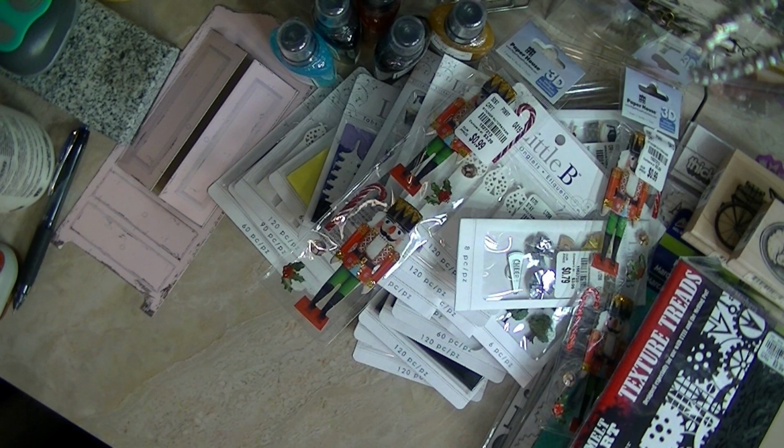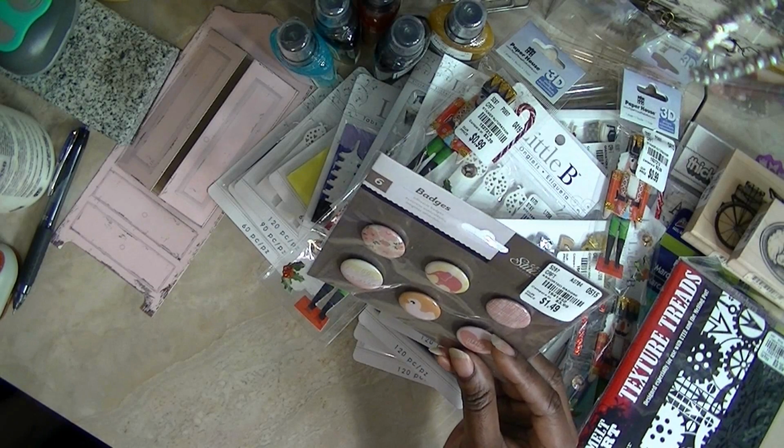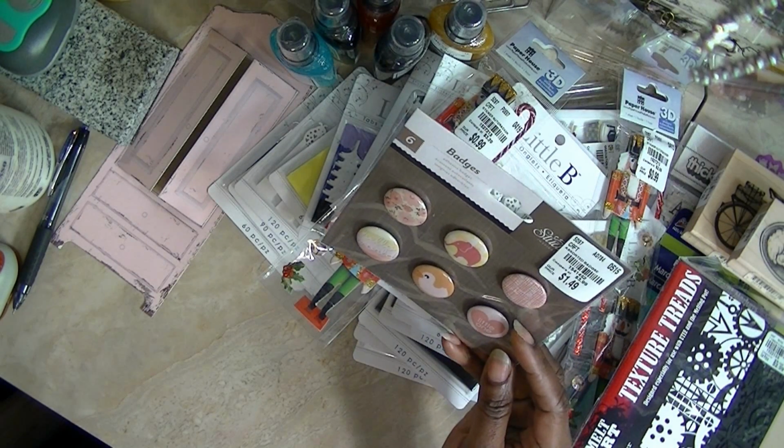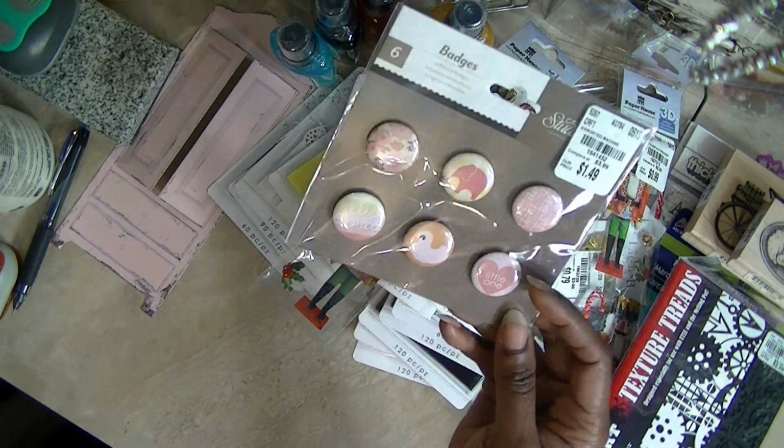Okay, then they had the little badges. I got some of these before. I think they were smaller than this, but these were $1.49. And the SKU is 1541452.